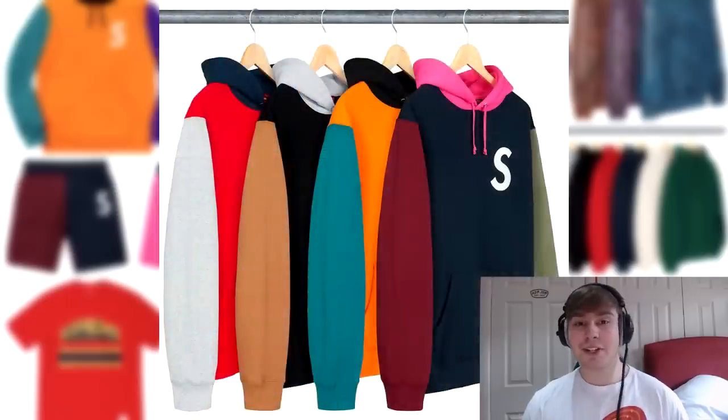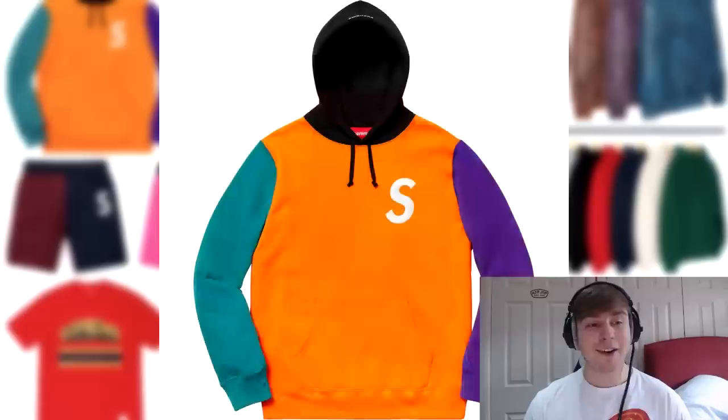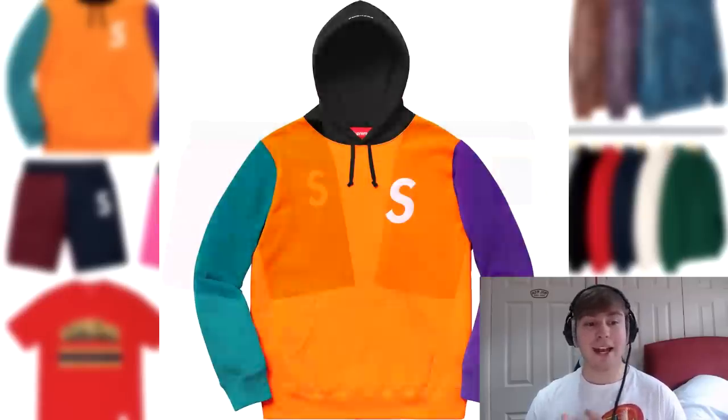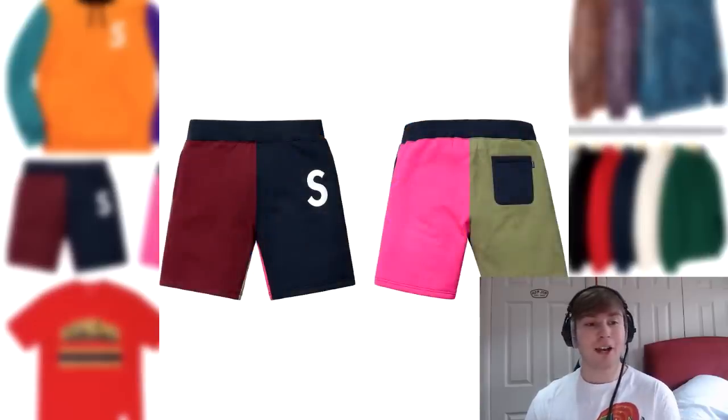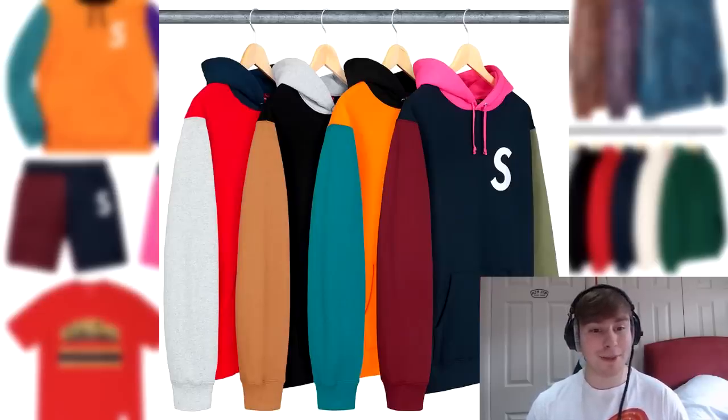With the colour blocked piece, personally, I wish that they had just gone with a two-tone sort of style instead of four tones. It's very off-putting for me personally, just because you have a navy on this front colour, then you've got a maroon or a dark red colour. You've got a very hot pink, and then you've got an olive, and then you've also got the white, so you've got 5 colours. It's a bit too much for me personally.